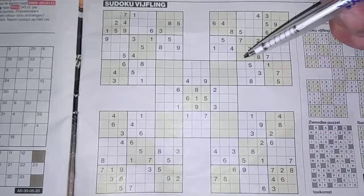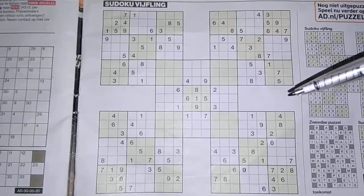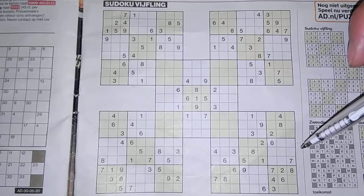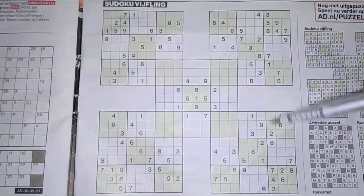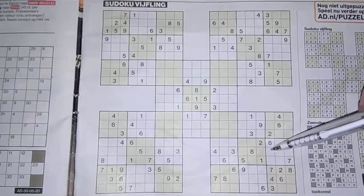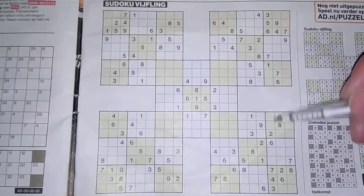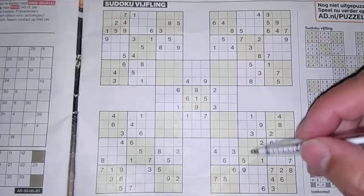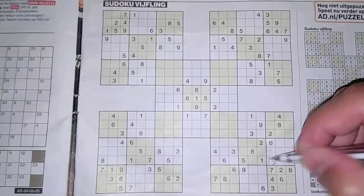Alright, so the Sudoku rules are the same. Let me see where I can start. Yes, let me start here. In this column, 4 missing numbers. One of the missing numbers is an 8. I see here an 8. No 8 in these 2 boxes. So the 8 could be here or could be there. I see here an 8. So no 8 there. 8 should be there.